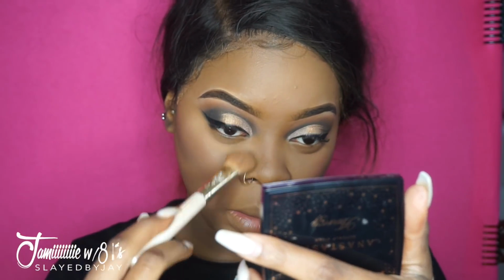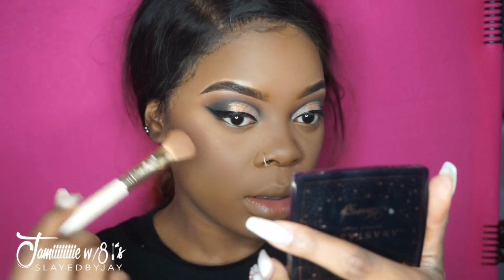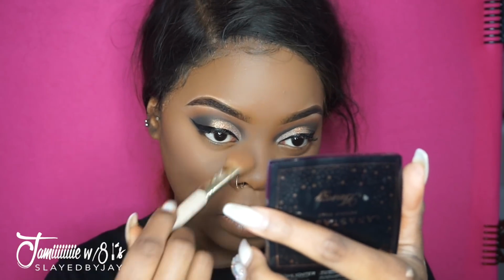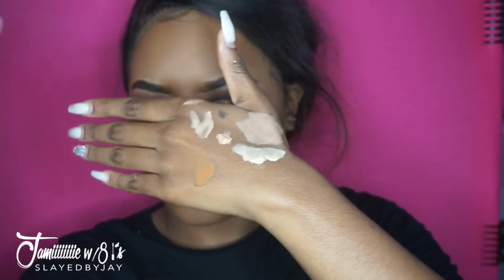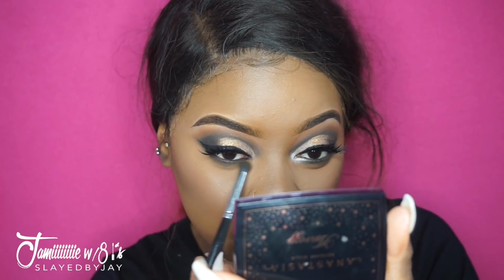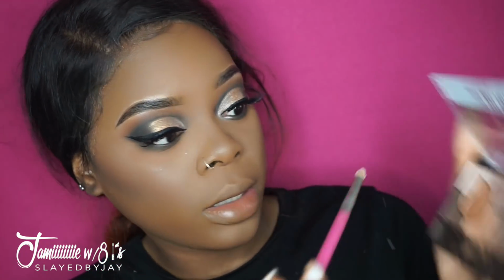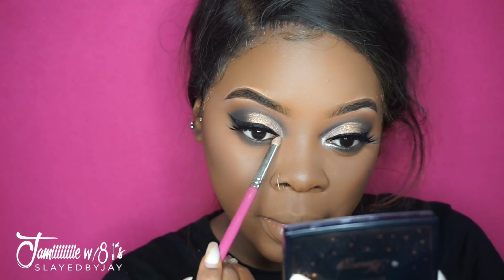Powder, hopefully, I'm gonna see how it is underneath the eye, as a brightening powder, because it's too light for my skin. I'm gonna finish off my under eye using the brown shade that I used before, and for my inner corner highlight, I'll use this color right here, which is a really pretty inner corner highlight. I live for inner corner highlight.